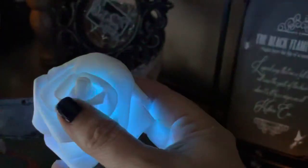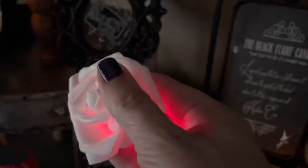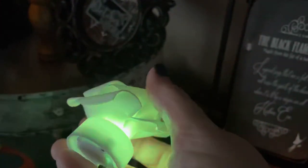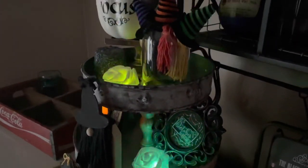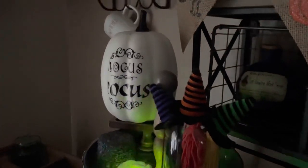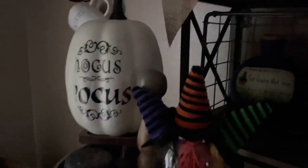So I wanted to show you guys how it looked at night all lit up, and I had to bring these flowers out and show you. These are from Dollar Tree. You get two for a dollar, and they're roses, and they're so soft. And I did not know until I turned it on that they blink different colors, just like the white Christmas trees. So cute. Oh my gosh, I absolutely love those.